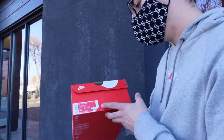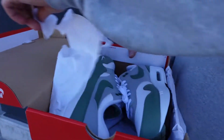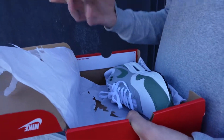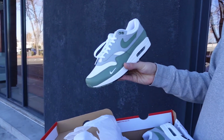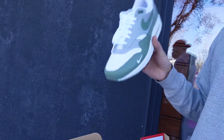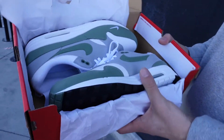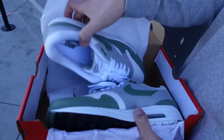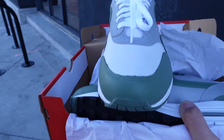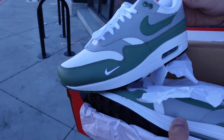Alright guys, so we found Air Max 1s, the green ones. I don't know what the specific name is for them, but I know I missed out on sneakers. This is the only one they had. Your personal favorite? Yeah, I like Air Max 1s. I'm waiting for the navy blue ones that are coming out later this month. But yeah, they're pretty clean and I like that they're actually like a leather material. Synthetic leather, obviously, but it feels pretty nice. Pretty nice color too.